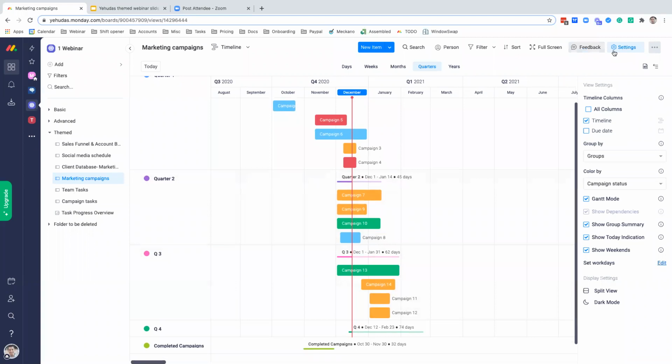Okay, so let's swing over to our timeline settings once again to show you the timeline color options like we saw earlier. Up until now, the colors of the items in the timeline view were dependent solely on the color of their group, so you couldn't really customize it too much. Well, not anymore. With a new addition to this view, you can now choose to color your items by anything inside the timeline view: by groups, status labels, people's column, and now the dropdown column. So let me just change that to the dropdown column.